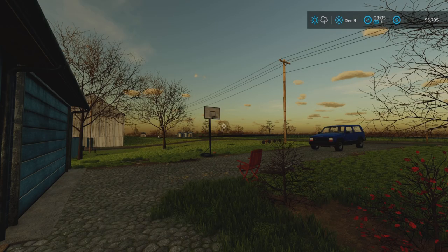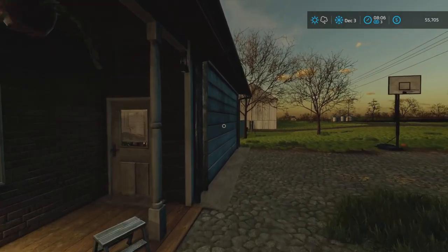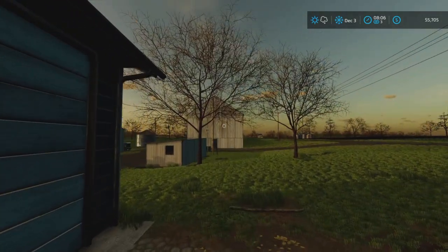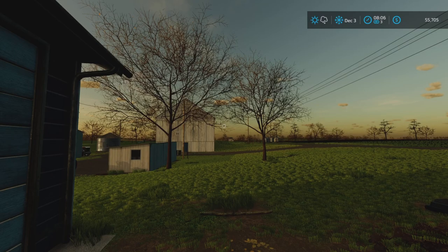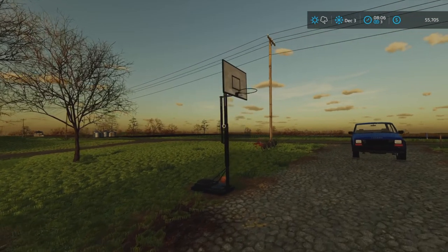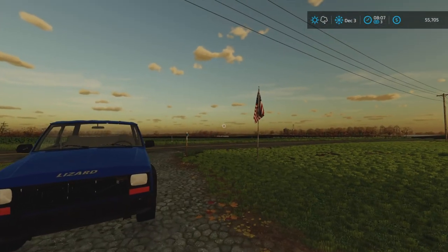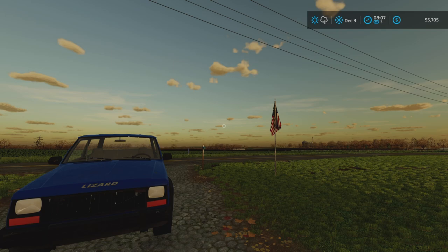All right, so it's returned now. So $80 ain't gonna break the bank. Of course, right now, with only 55,705, every penny's counting. While I was returning that, I noticed that something came up and used machinery again. So I'll show you.